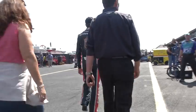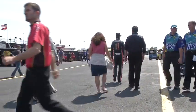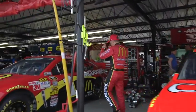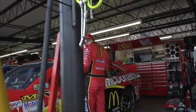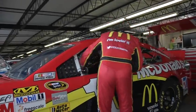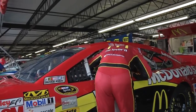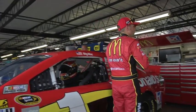You can see Kurt Busch walking through the garage to his car, the outlaw they call him. Again, he had a car land on him last week, so rough going for the end of that race, but best of luck to Kurt Busch this weekend. Taking a look at Jamie McMurray, checking out his ride. Obviously, teams prepare, as do the drivers.